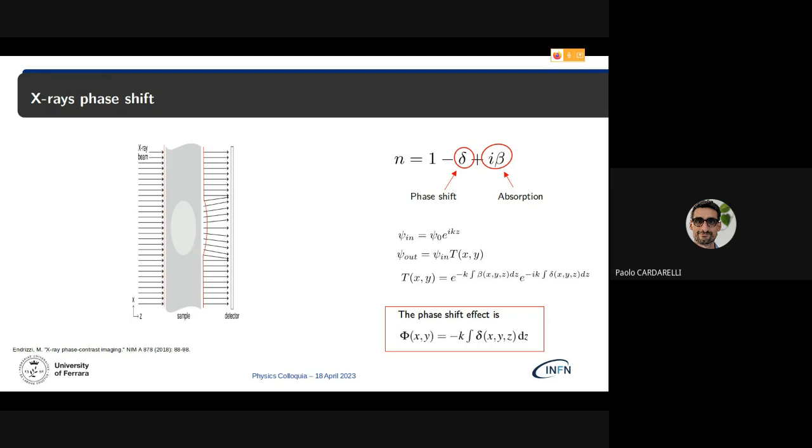What we can do is describe, as you might have already seen, the refractive index in this way, with a real part, which is related to the amount of the phase shift, and an imaginary part, which is related to the absorption. And the phase shift is given by the wave number times the integral of this phase shift part of the refractive index along our sample, in the direction of propagation of the X-rays.